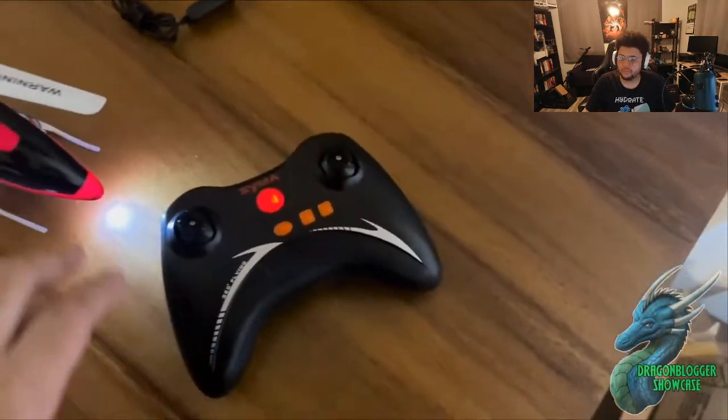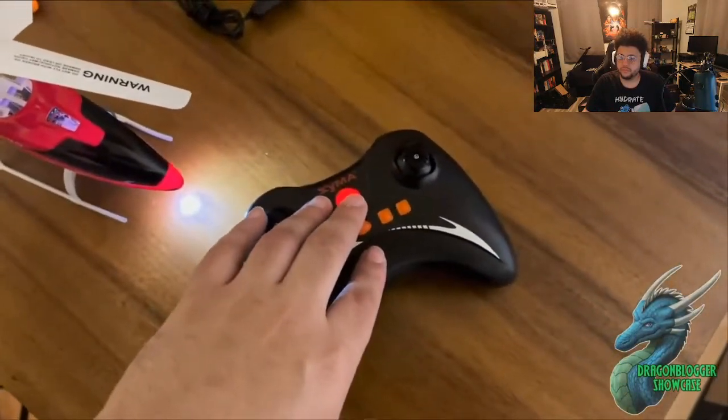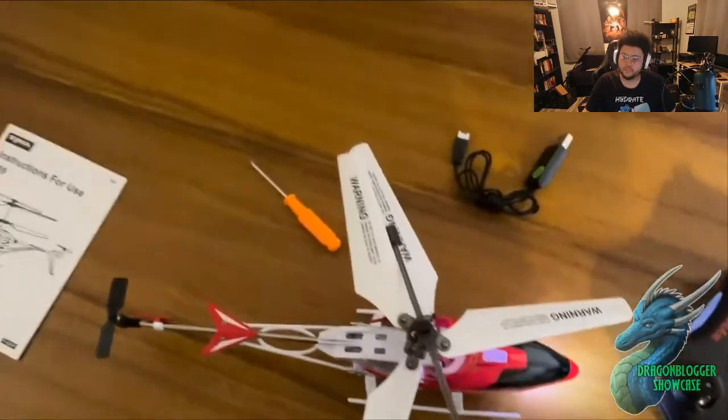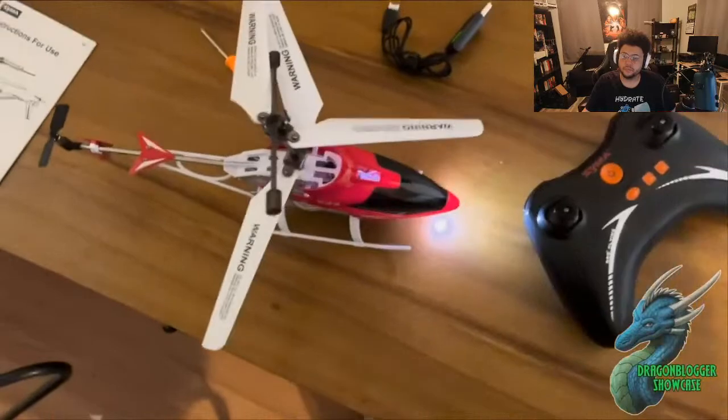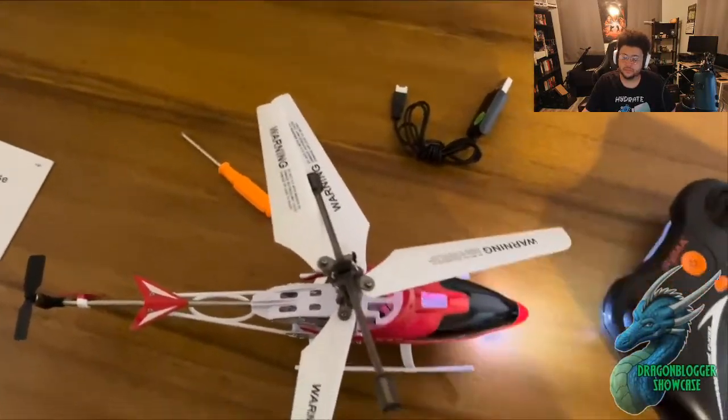Just remember that though the helicopter itself is rechargeable, this does take 4 AA batteries, so you're going to make sure you have those on hand. But if you're looking for a nice RC helicopter, definitely check out this SEMA model. This is the SEMA S39. I absolutely love that thing.